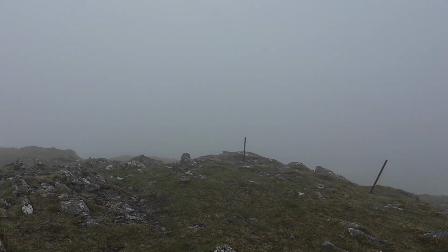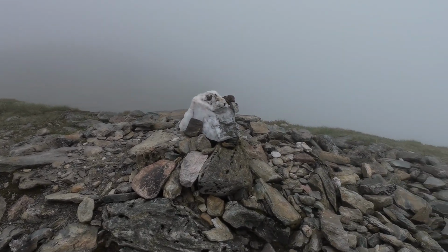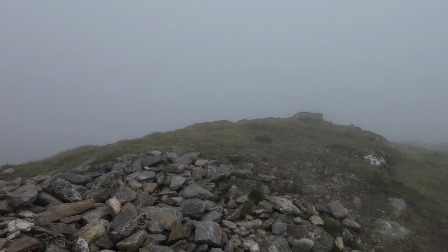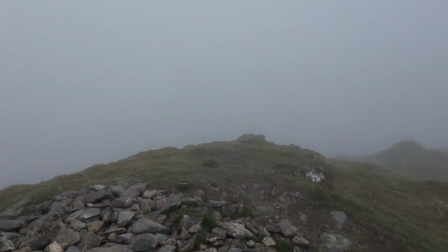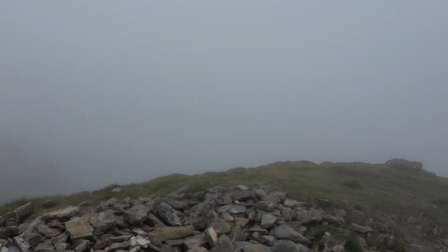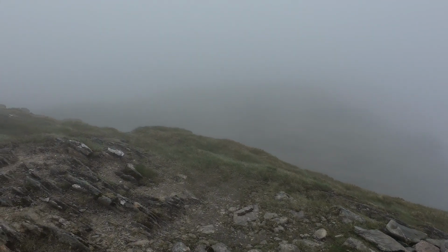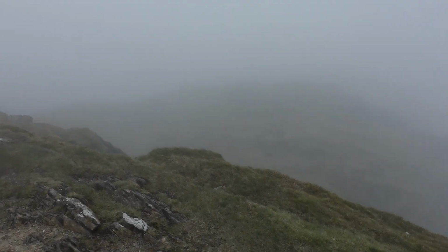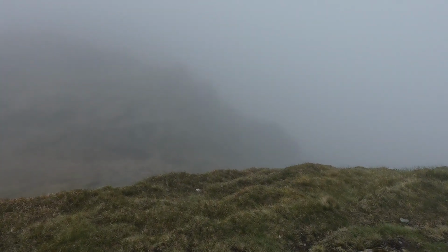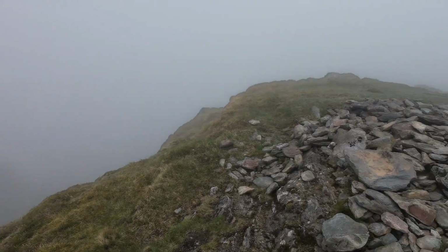Oh well. Okay, so I don't actually know which one is the correct summit. Here's another one. We'll boop that one as well. But yeah, Ben Vorlich's just through there. I think the path up from Ben Vorlich's up here somewhere. It's quite steep. See, I don't know where it is.